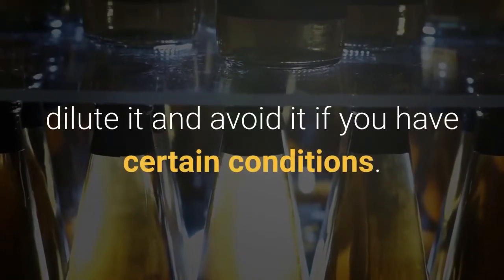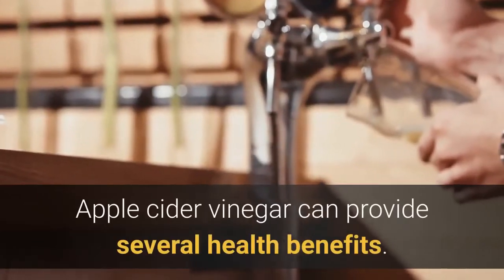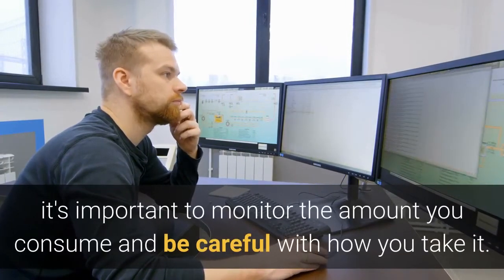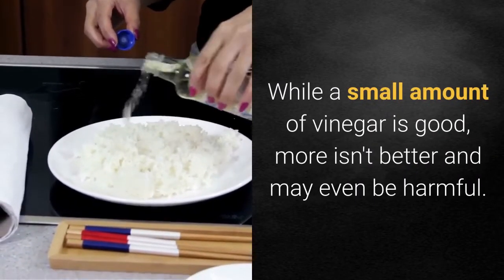Take-home message. Apple cider vinegar can provide several health benefits. However, to stay safe and prevent side effects, it's important to monitor the amount you consume and be careful with how you take it. While a small amount of vinegar is good, more isn't better and may even be harmful.